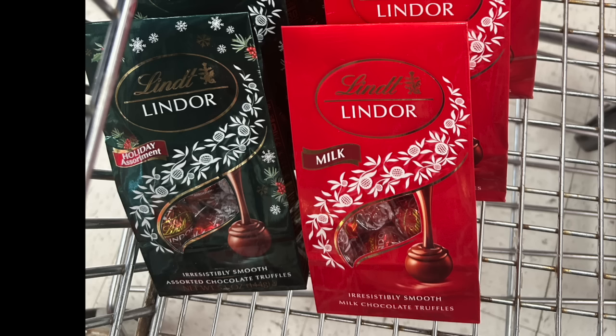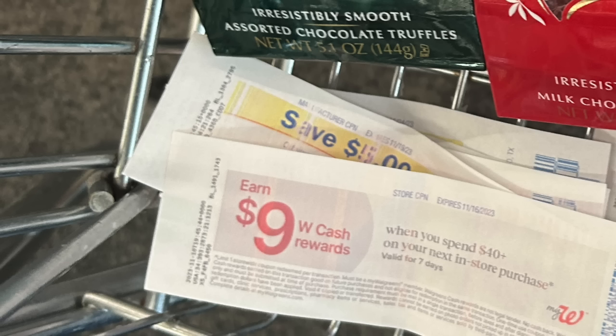And then just to show you a closer look, we have holiday assortment and milk chocolate. I recently gave a friend's mom a bag of these as part of a gift, and it's like I had given her a queen's diamond. She was like, oh my God, LINDT truffles. So I just thought it would make a really nice part of Christmas.